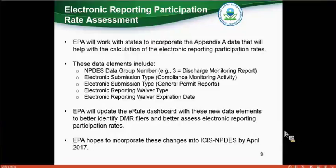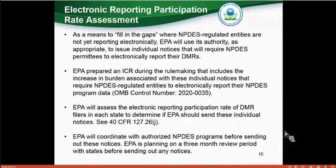So in order to help us accurately identify DMR filers, to accurately identify facilities with waivers, and to accurately identify the DMRs that are filed electronically, it is our plan to roll out new data elements into ICES, and that will help us make these determinations. As Jesse noted, we will update the eRule dashboard with these new data elements, and this will help make our assessments more accurate.